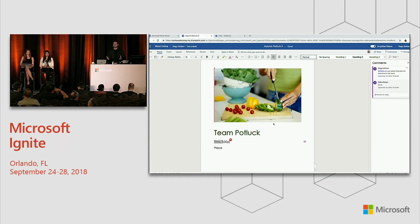Going back into the Word document I was on, you can see that Deborah is now in the document. This little picture of Deborah tells me that she is right in the document. Not only that, but I also see that Deborah left a comment, or a reply to the comment, and I can see when she did that. But even better, I can see her actually editing the document live.